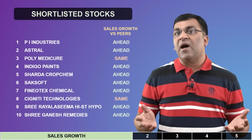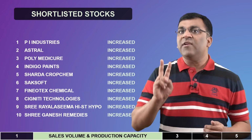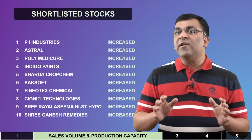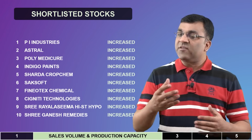I mapped the same for the other companies as well, and barring a couple of them, our shortlisted companies were generally ahead of their peers. The second variable is an increase in production capacity and sales volume, and all 10 companies seem to be doing well in that context, although I must add that finding the delta in production capacity was a bit difficult.